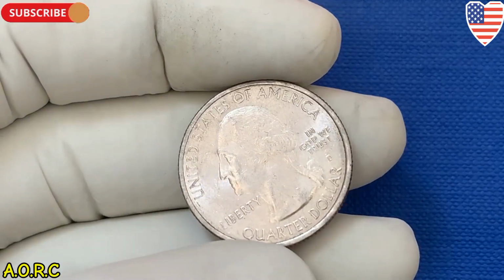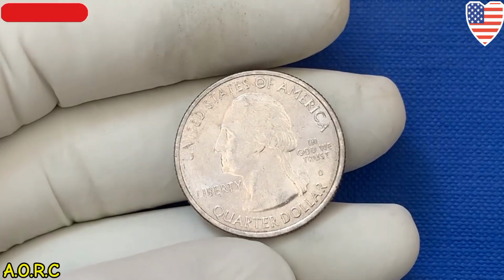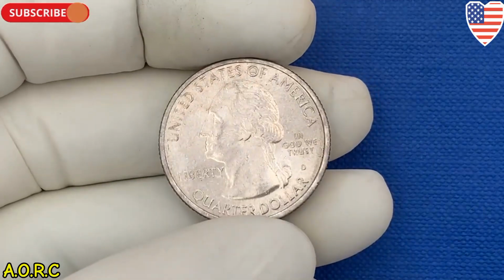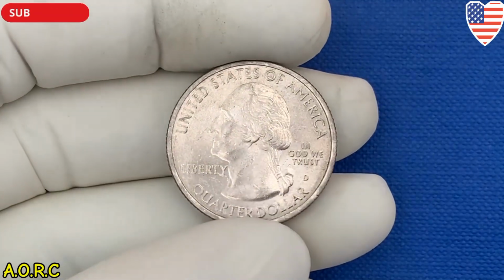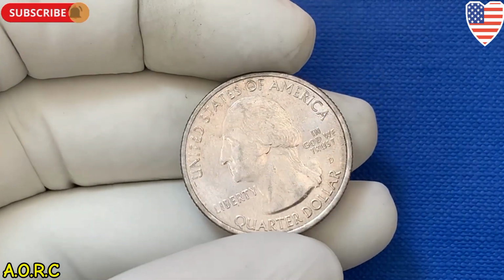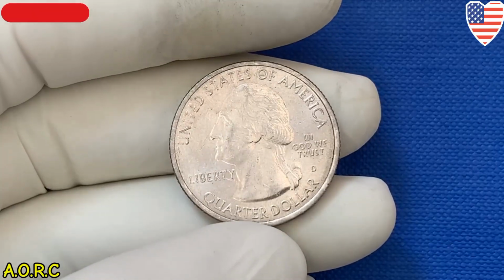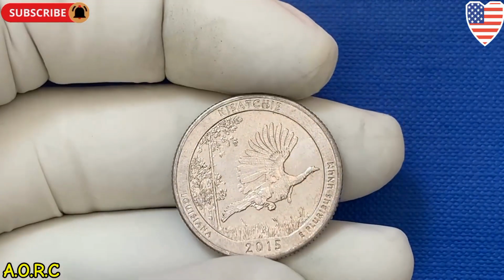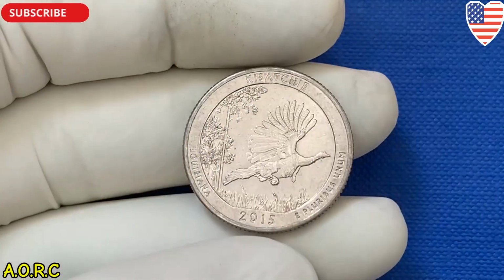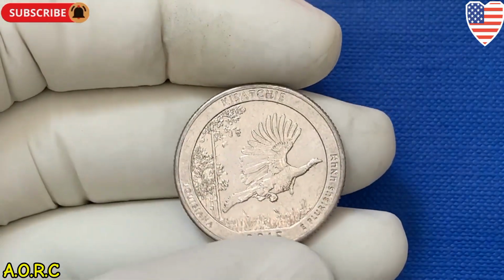The value of a 2015 quarter depends on its condition, mint mark, and rarity. A high-grade example, certified by a professional grading service, can command a premium. But when you add an unusual error to the mix, the value can skyrocket. In one extraordinary case, a rare 2015 USA quarter coin sold for an astonishing $20,000 at auction. Yes, $20,000 for a single quarter. Its rarity, pristine condition, and unique features made it a collector's dream and a true piece of numismatic history.